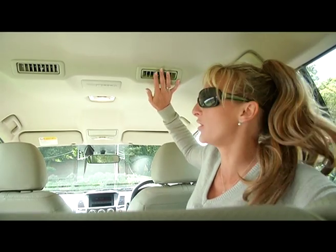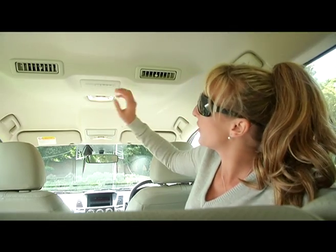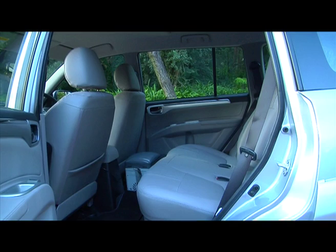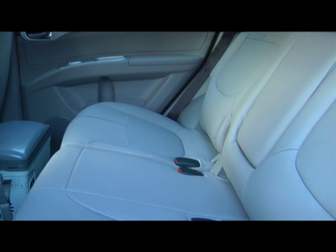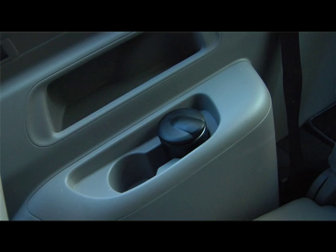In the back, the peanut gallery now have their own vents that they can control themselves. Quite nifty the way they've put the control panel here, and also the way that it's integrated into the roof lining so that even the third row of seats get some breeze as well. They've also put a couple of extra storage spaces in, and that's pretty much what's new in this 7-seater, and it's all good.